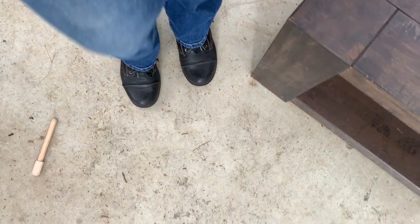Check out this walk. That's my sexy limp. Have a look at this view.